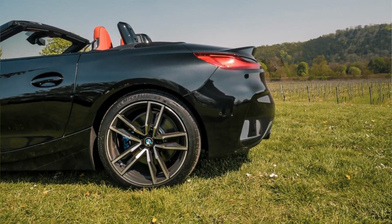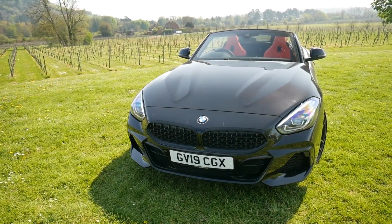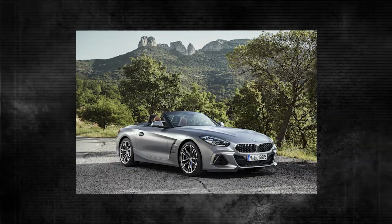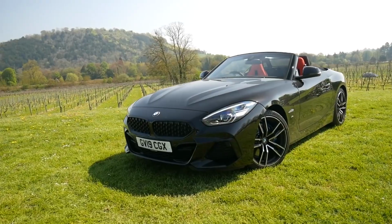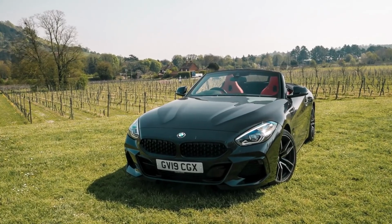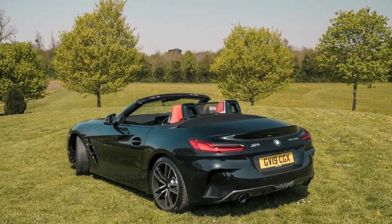BMW partnered with Toyota on this platform, which means it shares DNA with the new Supra, and that connection alone is going to drive future collectability. Look for the M40i models with the 6-speed manual transmission. These are going to be the ones that appreciate first, because they offer the purest driving experience. The manual transmission cars are already commanding premiums over the automatics, and that gap is only going to widen.